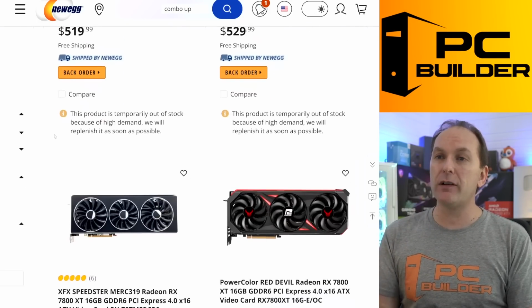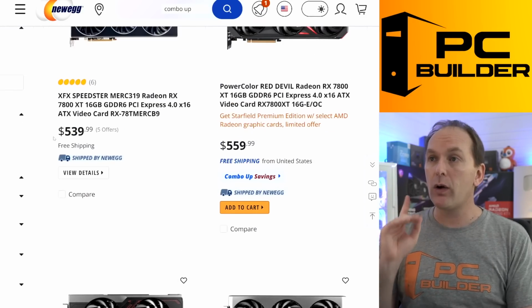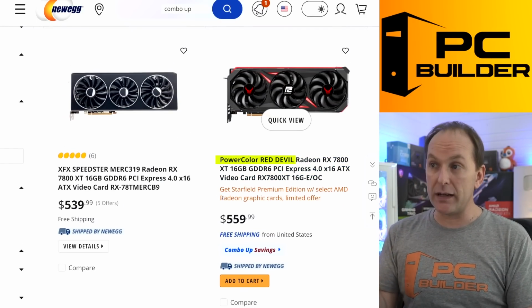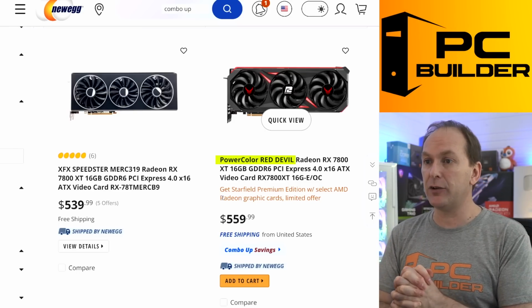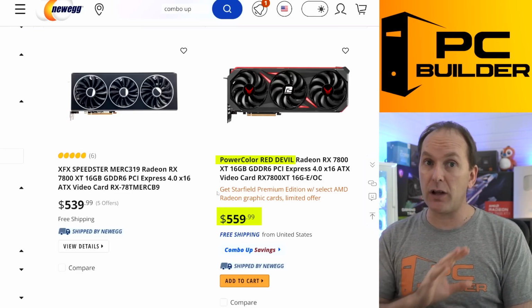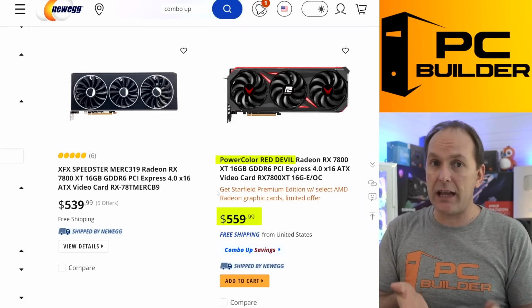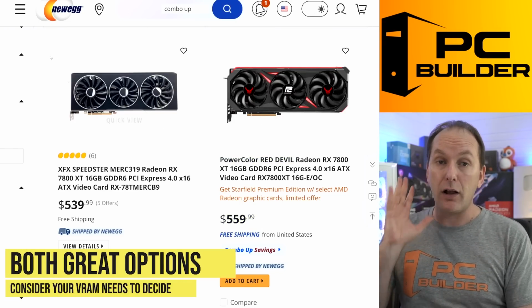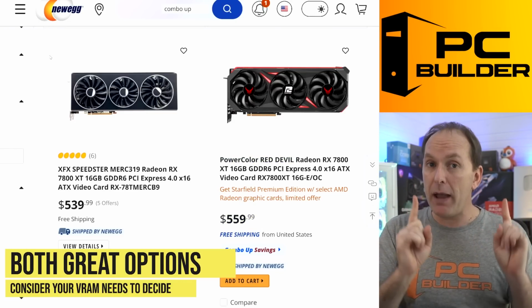You can, however, either back order some of the cheaper models, or I am seeing now stuff like the super high-end cards, like the PowerColor Red Devil version, which is their highest end version of it, come back into stock for $559. So it's basically the same price as the 4070, kind of one of the cheaper cards. Either way, these are both great cards for production level, depending on what you're doing.